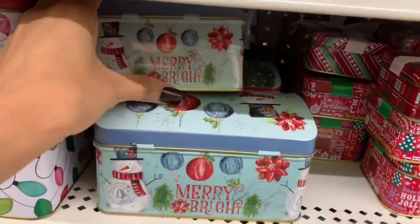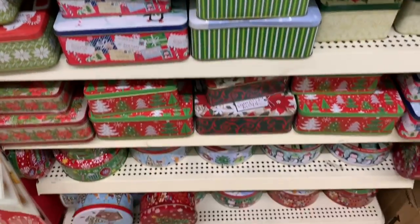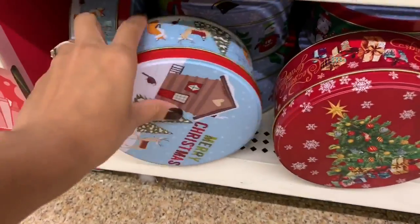And if you guys bake, these cute little tins are perfect to put cookies or whatever you bake for Christmas and give them to neighbors or friends or even teachers.